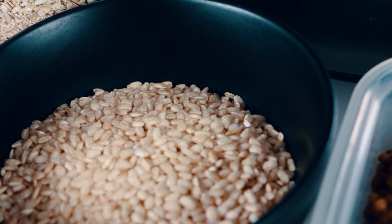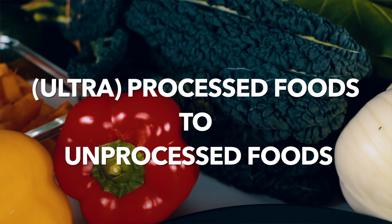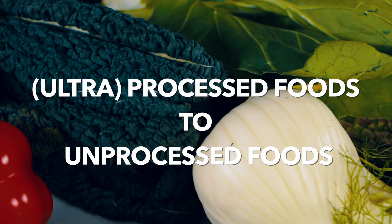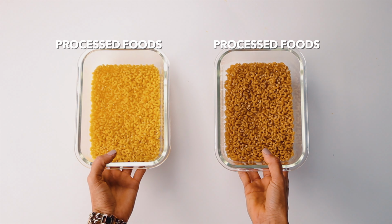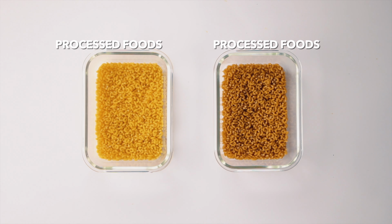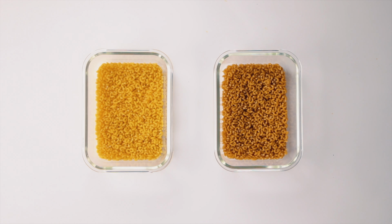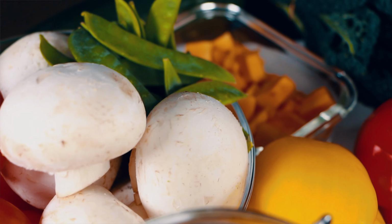If you want to lose body fat as efficiently and as quickly as possible, it would be beneficial to look beyond calories and improve the quality of your diet by replacing ultra-processed foods with mostly unprocessed foods. Minimally processed foods are foods in their mostly whole form. Examples are brown pasta versus white pasta, chicken versus chicken nuggets, and these foods will provide more nutrients and fiber, making your food healthier, helping digestion, and helping to suppress appetite.